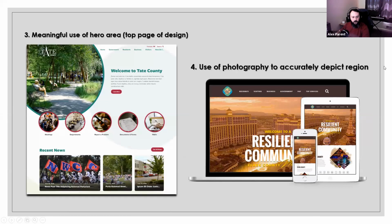Next, we'll look at a meaningful use of your hero area. We refer to the top section of your website, the first thing that your users see, as the hero of your website. Generally speaking, most of the heroes you see on websites today are large photos. Sometimes they use a tagline or a welcome message across the top. As I mentioned earlier, users have become so accustomed to elements like this that sometimes they just gloss over it or start scrolling down the site right away.